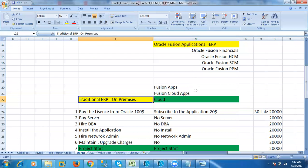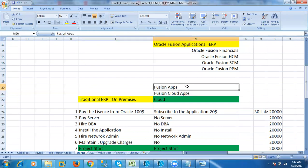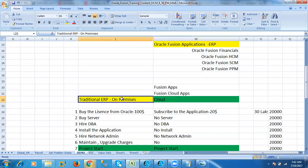Okay. So here cloud is nothing but: I don't want to invest the time and money in my own server. Instead of that, I wanted to go for the Oracle cloud option. Then they can go with the cloud. So cloud is an environment. Okay. As a developer, as a consultant, whether functional or technical, what differences can I find between on-premises and cloud is very simple.